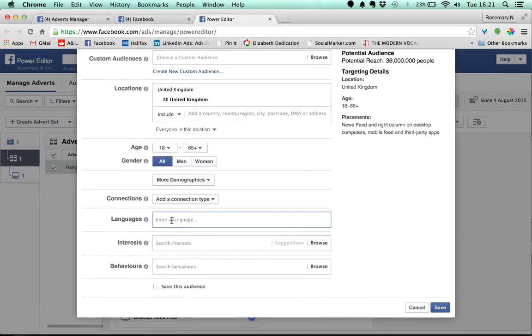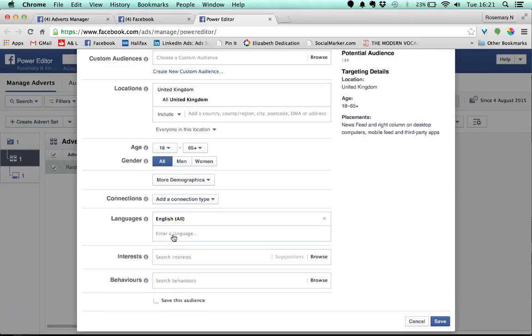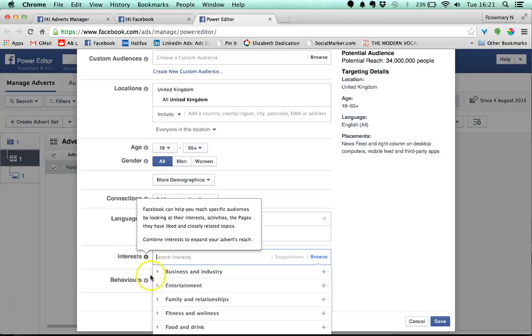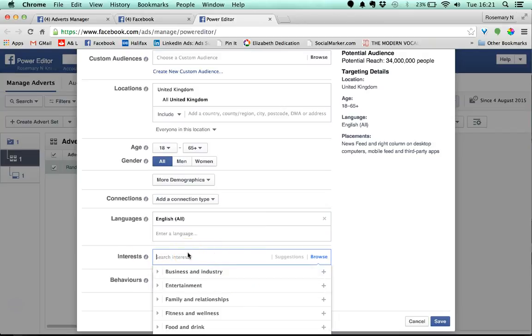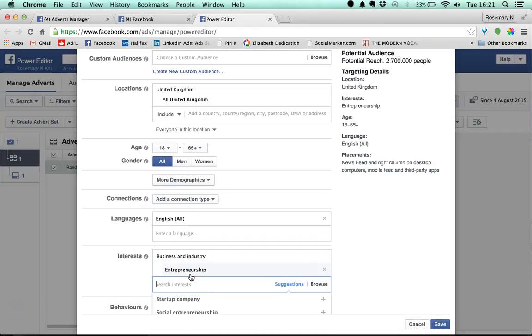The language, I would always go for English, unless of course you are not English speaking, in which case don't go for English. And there's so many different kinds of interests. So you need to just have an idea of the kind of people you would like to work with. And then you just put whatever interest you like in here. Like I could use entrepreneurship, but I would probably be a lot more specific than that. But that's a start. You can even put Facebook pages in here, the kind of pages that you think your audience would be interested in. You can put that in there.